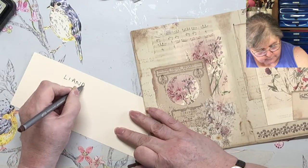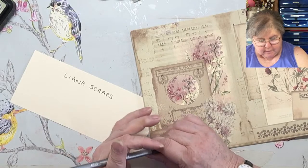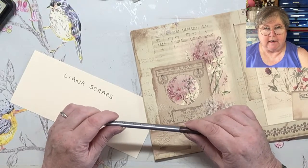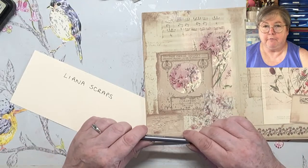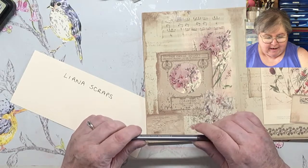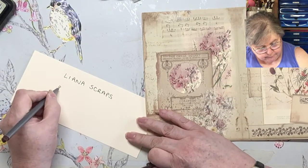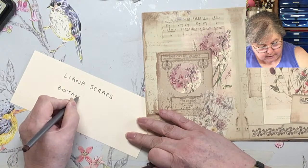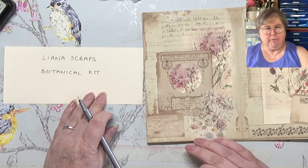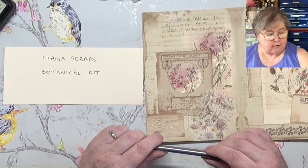Liana Scraps on Etsy. Now you'll go down a rabbit hole when you go to her page. She's got so many gorgeous kits. Fortunately, I am now on the Liana Scrap design team. Yay! And she sent me a huge kit that she's got. It's called the Botanical Kit. I don't know how many other kits there are, but I seem to remember it's got 16 kits in it, some of which you will have seen me use before because I used to buy from Liana Scrap regularly.